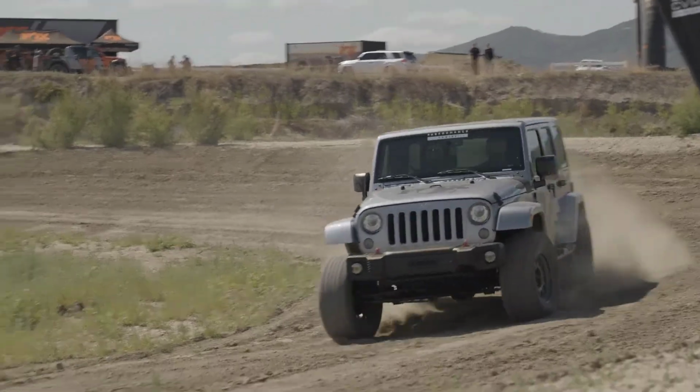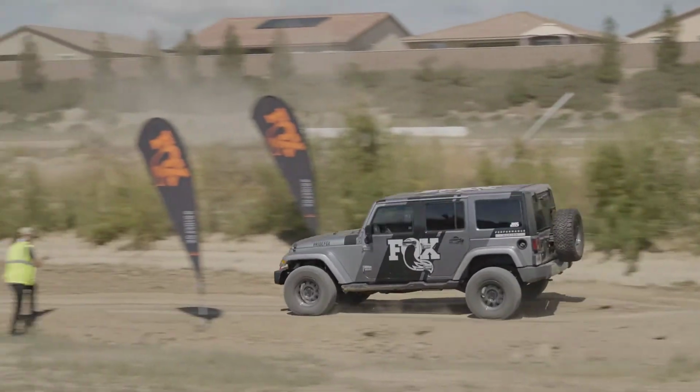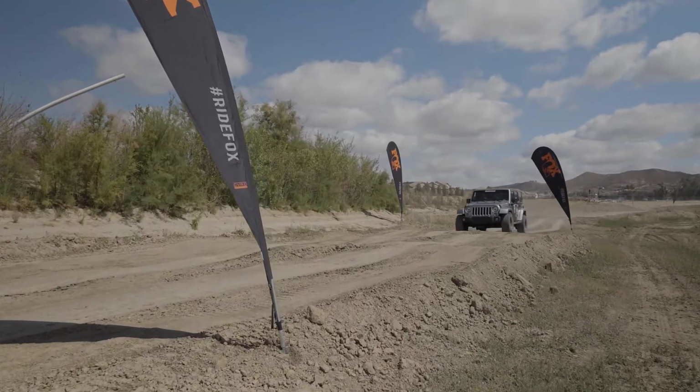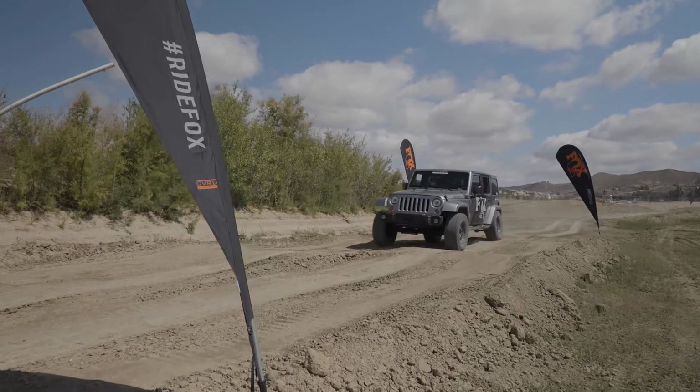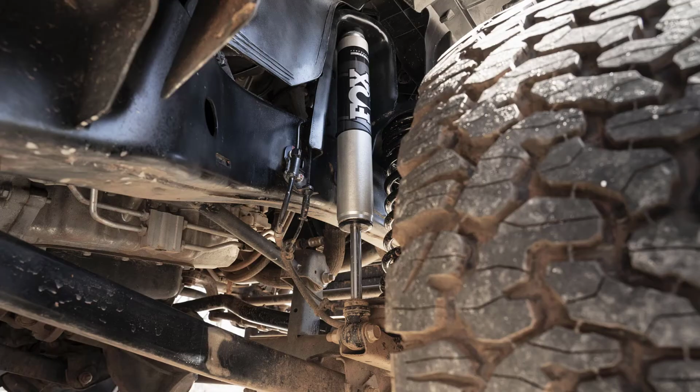Next, we went to another 2017 Wrangler Unlimited. This also a sport model, but it had been upgraded with a 2.5-inch suspension lift to accommodate 33-inch BFGs and Fox 2.0 series shocks. So these are kind of the manufacturer standard for moving up the line and off-road.